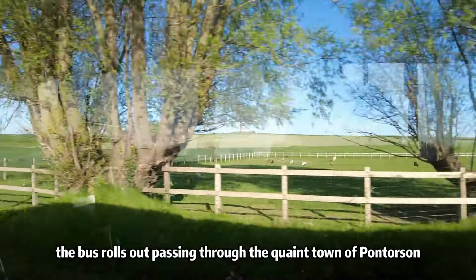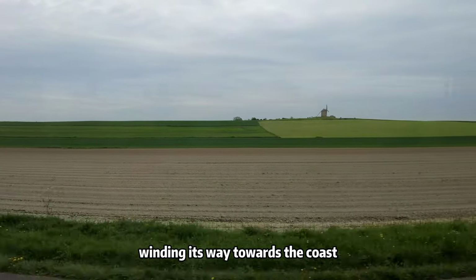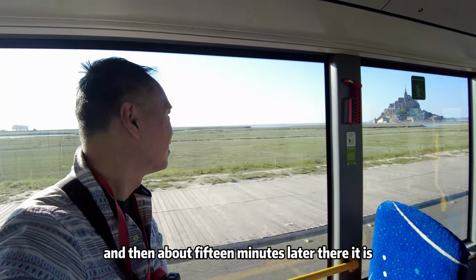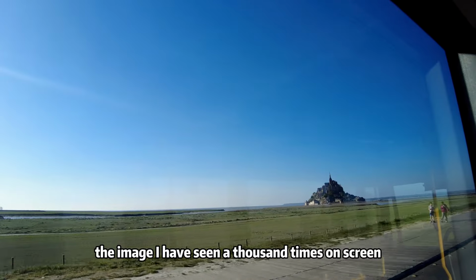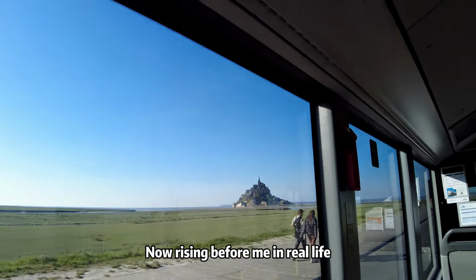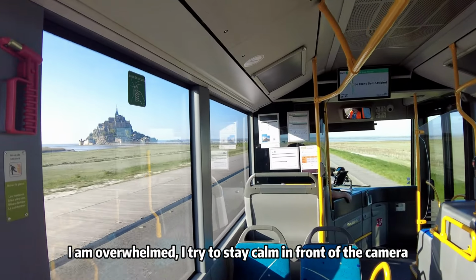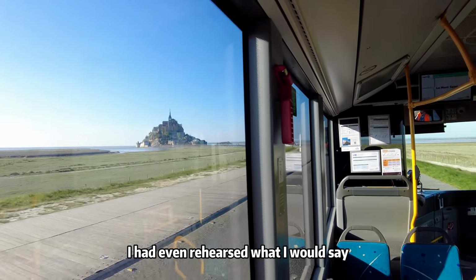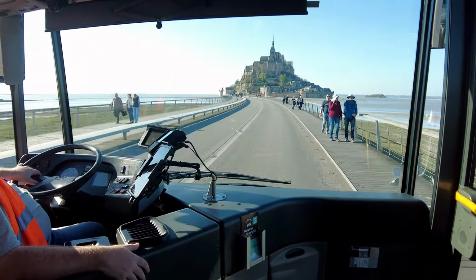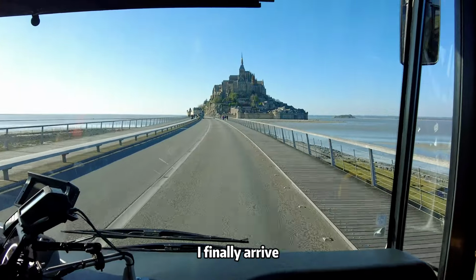Finally, the bus rolled out, passing through the quaint town of Pontorson, winding its way towards the coast. I kept switching between the bus window and Google Maps, and then, about 15 minutes later, there it is. The image I've seen 1,000 times on screen, now rising before me in real life. I am overwhelmed. I tried to stay calm in front of the camera. I had even rehearsed what I would say, but all I could mutter was, "Oh my God." After nearly 5 hours on the train and bus from Paris, I finally arrived.